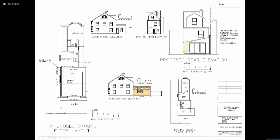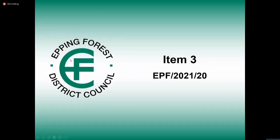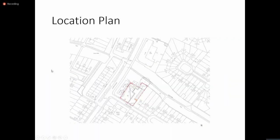And these are the plans here, as you can see. So it incorporates the height of the rear element as it is now. There's going to be bifold doors there. It infills the gap between the access road and the rear extension in situ. And there's going to be 3 meters. Obviously, there's plenty of space there in the garden as well. You see the existing dimensions there. That's why we've recommended for approval.